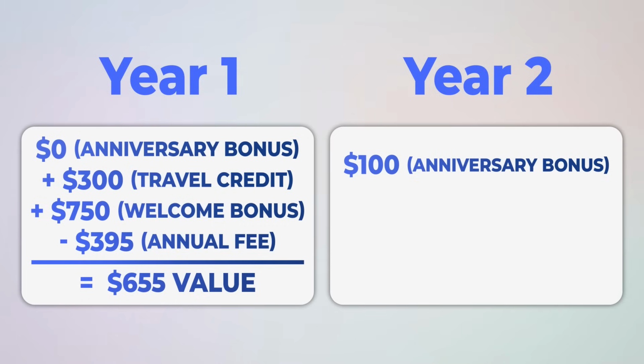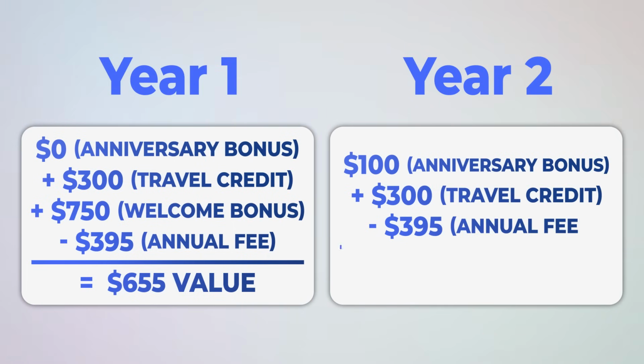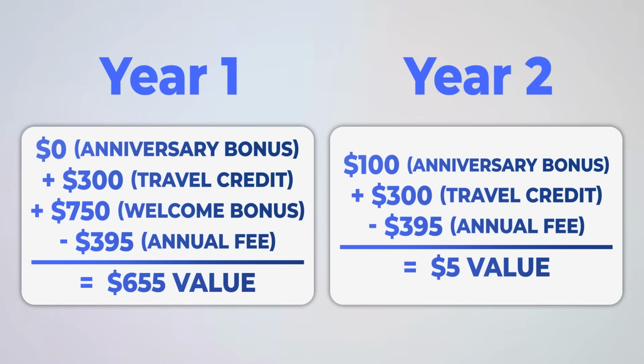Then in year 2 and beyond, now that Jackie and I just renewed the Venture X for another year, we did just start receiving the anniversary bonus of 10,000 miles that's worth at least $100. And then obviously there's no sign-up bonus anymore, but we still get that $300 annual travel credit again, and we also got charged the $395 annual fee again. So in our second year and beyond, we're still going to be getting positive expected value of $5.